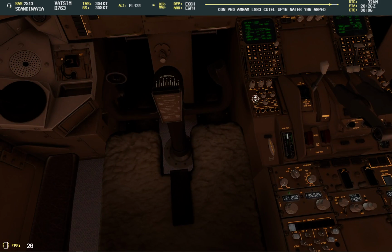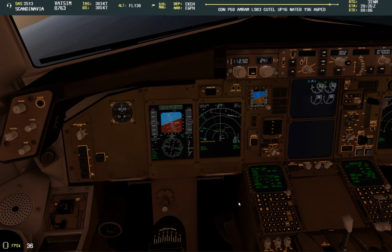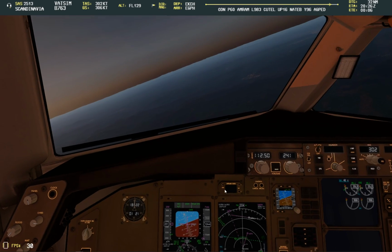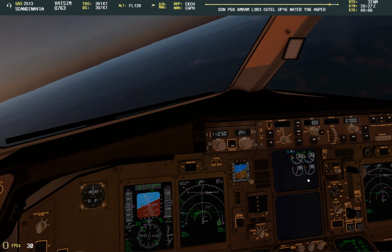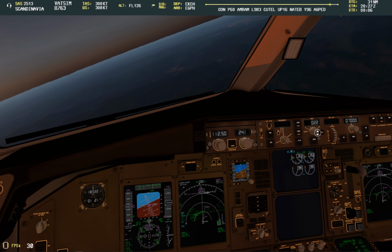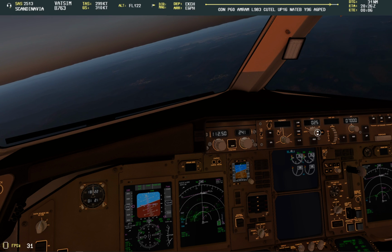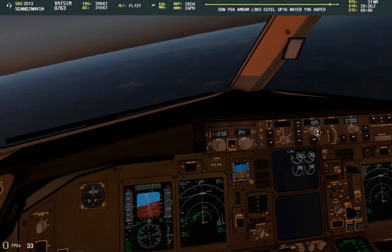Scandinavian 2513, Edinburgh, hello, information Foxtrot current, just vectoring for an ILS approach, runway 24, descend flight level 70, leave Tartan heading 025. ILS 24, leave Tartan heading 025, Scandinavian 2513. Scandinavian 2513, information Delta, correction, Foxtrot is correct.